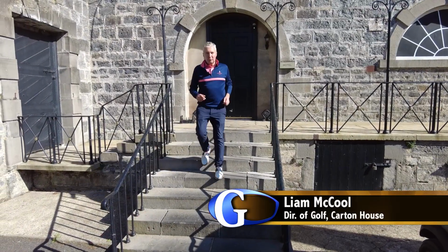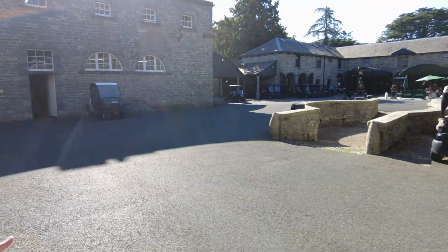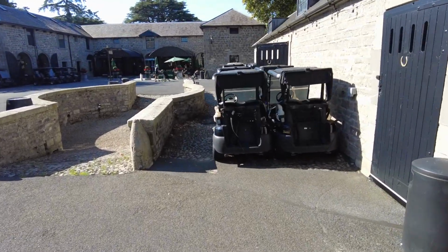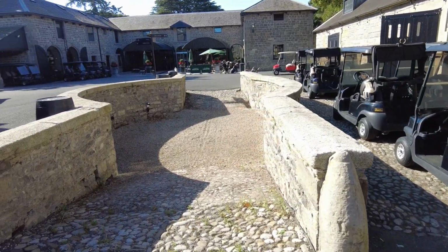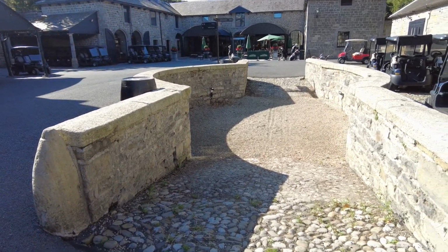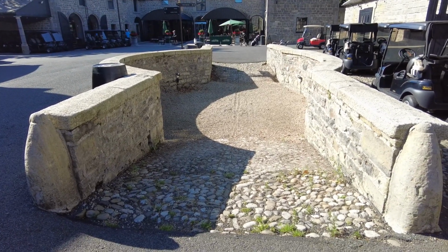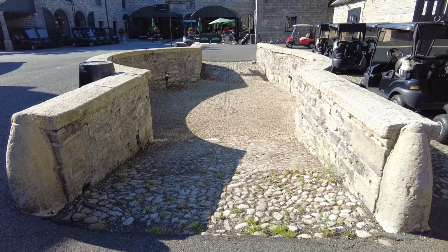So right now we're in the golf courtyard. This is unique. I mean, have a look about. At the moment we're parking golf buggies here, whereas many years ago it would have been horses. As we walk through this area, we'll come across the area where they used to wash the carriages many years ago. So the horsemen would drive the carriages down, wash them, park up the horses, put them away for the night, and put away the carriages.